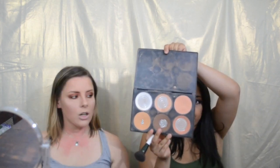I am using, this is an old palette, so don't judge me, please. It's the BH Contour Blush Palette. I don't really use any of the colors except for the really, really dark color, this one right here. Is there not a darker color you can get? Yeah, but I'm not out of this one, so why would I buy a new one? When I still got some product.